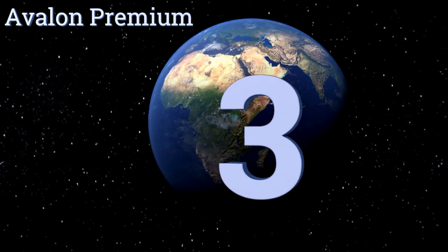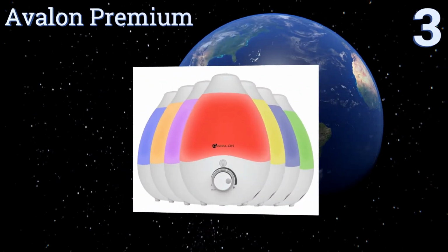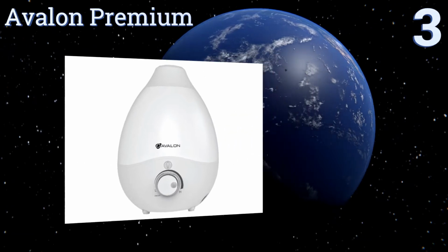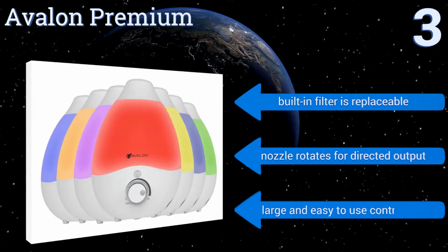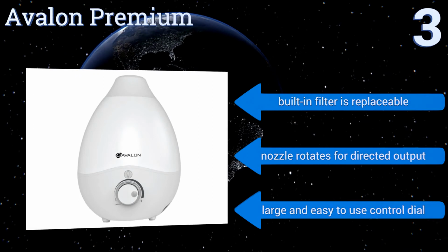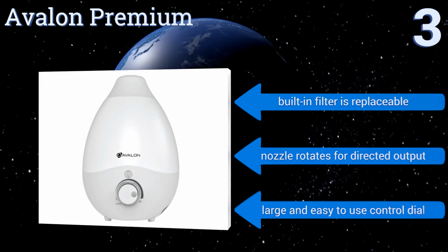Nearing the top of our list at number 3. The innovative Avalon Premium is a stylish model equipped with 7 colored LEDs to light up its translucent tank. It also features a diffuser tray that allows you to add any essential or aromatic oil to instill a pleasant scent of your choice in its vapor. It boasts a replaceable built-in filter, a nozzle that rotates for directed output, and a large and easy-to-use control dial.